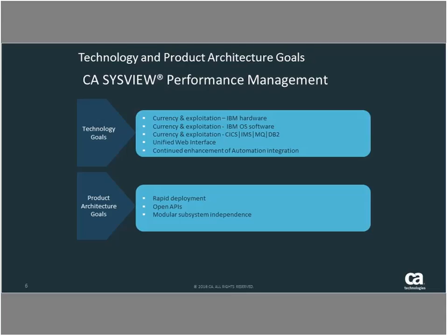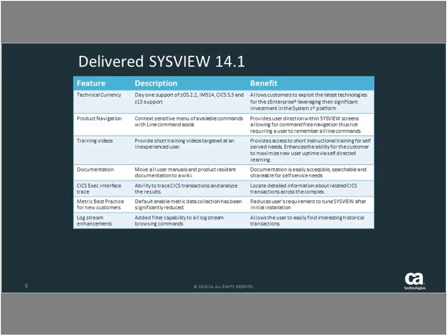Open APIs are something we're looking at, the capability to actually get into a REST interface, a web API type environment that allows you to extract that data and take it where you need to do other actions within your organization. And then we also look at ways that we can become more independent in upgrading our solutions, based on maybe a subsystem update, giving us the capability to just update the CICS module instead of updating z/OS, CICS, IMS, and everything simultaneously. So just giving us more flexibility and giving you flexibility as well. So SYSVIEW 14 came at the end of last year.